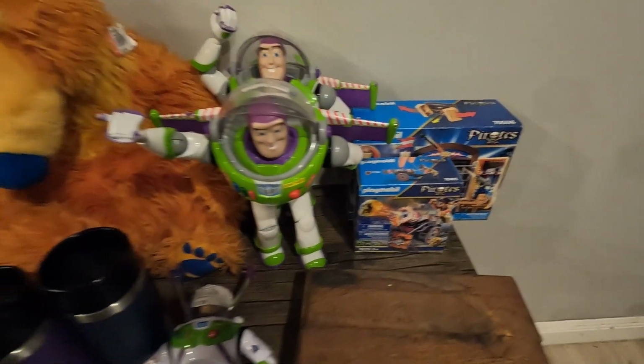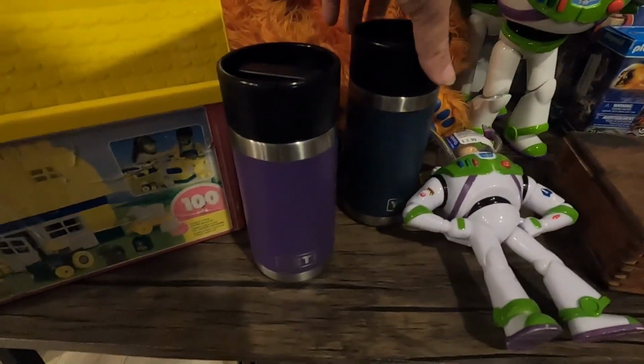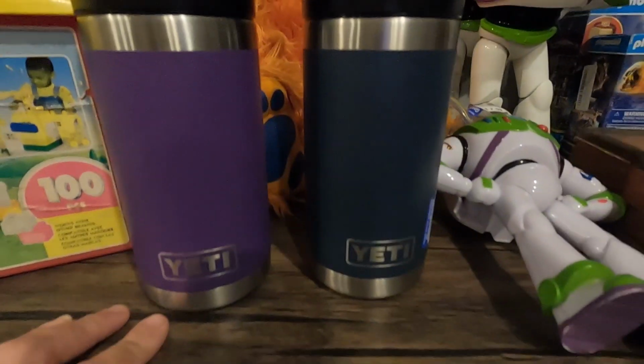All right, headed into the second Goodwill, which is my very local Goodwill. It's only 10 minutes down the road. And I could not believe that I actually found Yeti still in my local Goodwill.